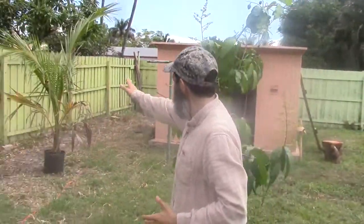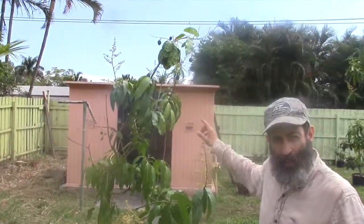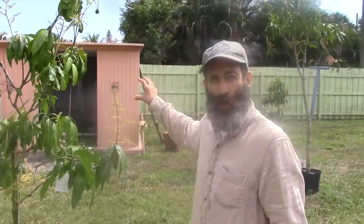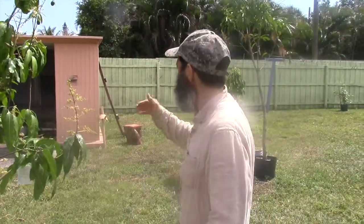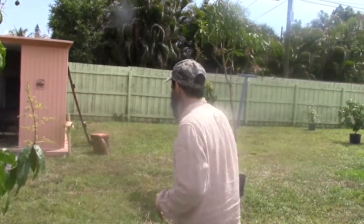As you can see, I've got the coconut trees there. And behind this mango tree is a little shed. That's going to be the shed where I'm going to use my compost. Behind the shed is my compost, and I'm going to have a compost toilet in that shed. So I'll be able to use the compost toilet and go behind it and actually put it in the compost pile. It won't interfere with things too much, but we've got some compost buckets back there, which we'll show you.